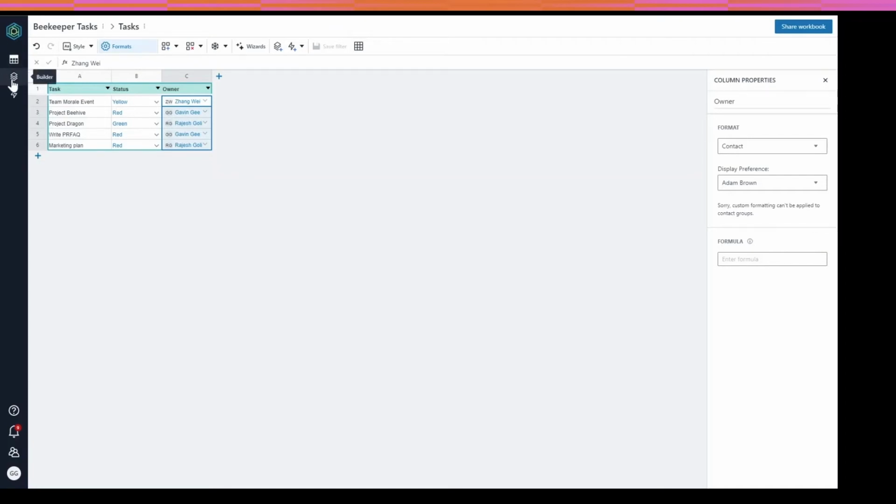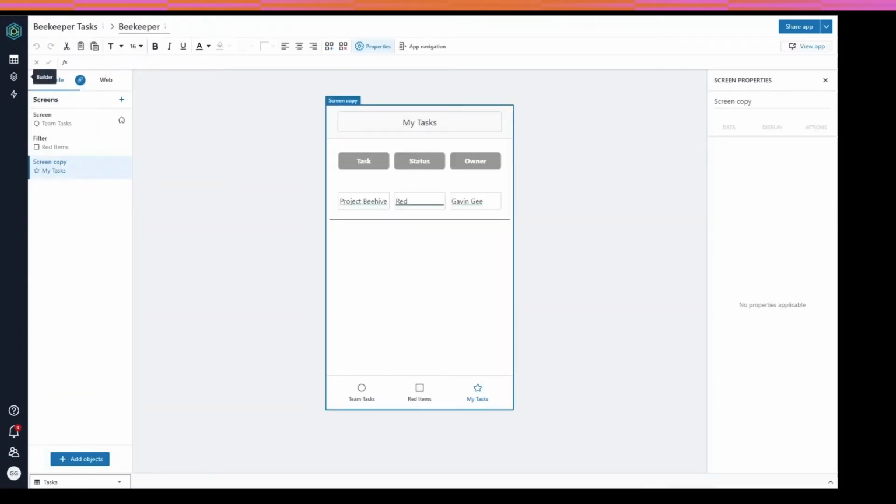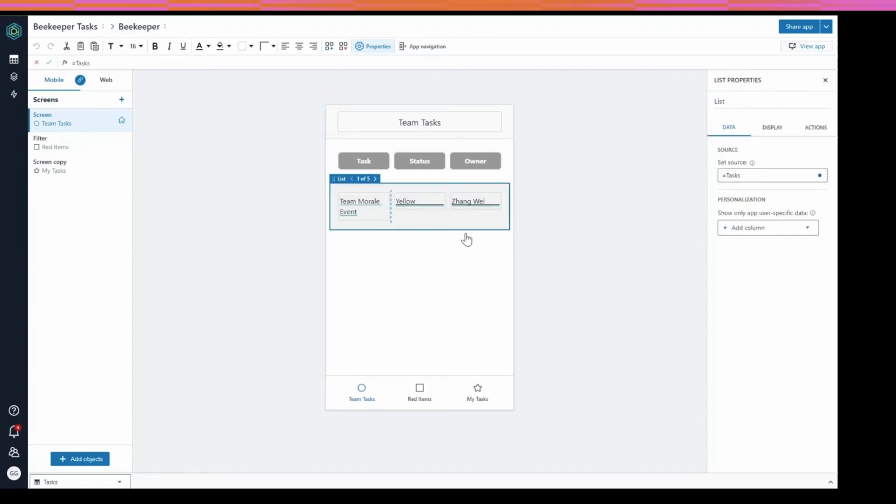I come across to the app builder, and I've already created an app called Beekeeper. I named the app Beekeeper here, and this is what's shown to everybody else who uses the app. And inside of my app today, I have 3 screens already pre-built. The first screen is a team tasks page, which shows a list of all the tasks that are associated to my team. And this is simply built with a couple of content boxes and a list. And the list is bound specifically to the task table, and I can see that over here in the source.